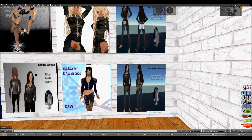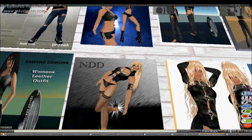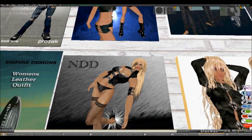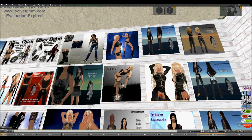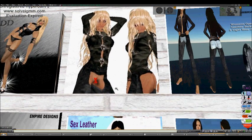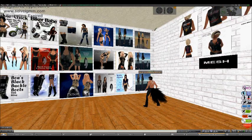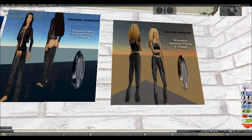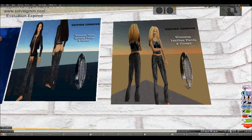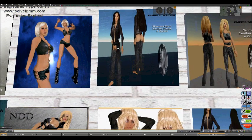I imagine there were probably some good skins, but they probably cost a lot. If you go in the freebie area, sometimes you'll see these old skins, and they're like 200 lindens, and all that would come with them was one skin and then a shape. They got a crotch X'd out. Oh, they didn't cross their area out.